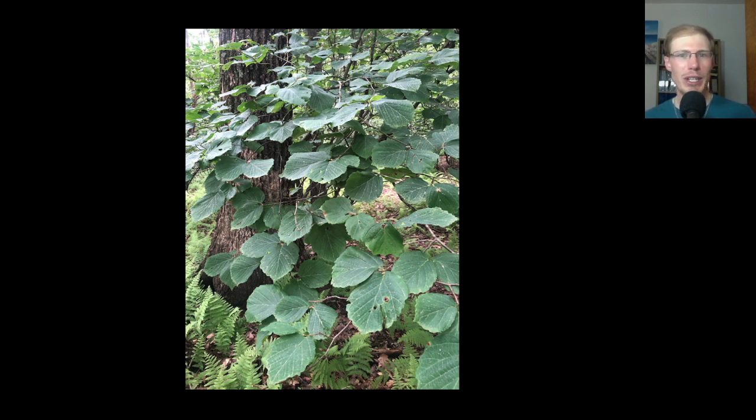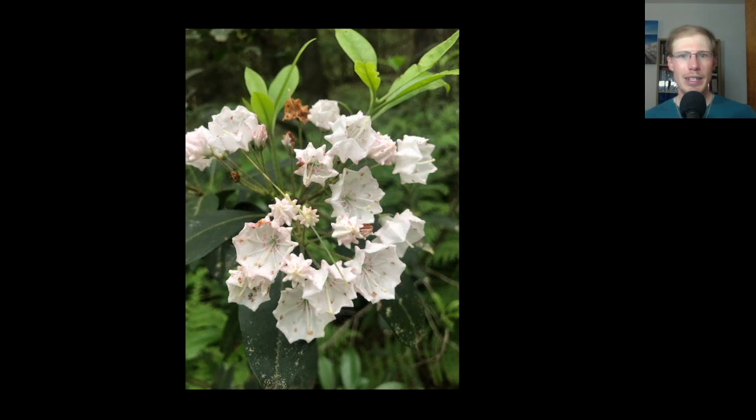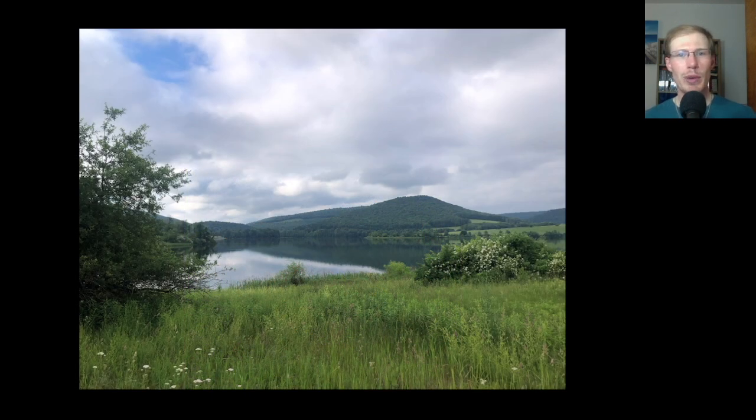Here's some common witch hazel. And here are the distinctively shaped leaves of the tulip tree. And here's the Pennsylvania state flower in bloom. This is mountain laurel.